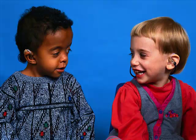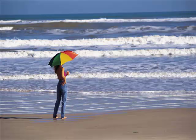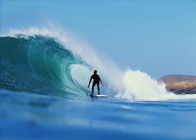Hearing detects air waves, and vision detects light waves. So to understand hearing and seeing, you have to know a little bit about waves. Think of the ocean and its waves. They vary in how fast they come and how tall they are. The speed of the waves is called frequency, and the height is called amplitude. Tall waves are more intense than short ones. In the ocean, tall waves make for better surfing.